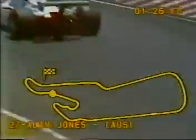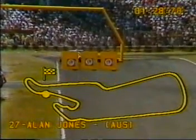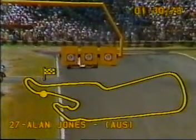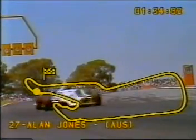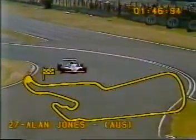Out of the left-hander, down the straight. He's starting the straight where the ball's just already gone. He's coming down. Now the ball is in a fast S, which is taken in fourth gear, about 110 miles an hour. Alan is now in that, to the left and the right, and then down into the final other first gear hairpin on the track. The ball's now got behind.